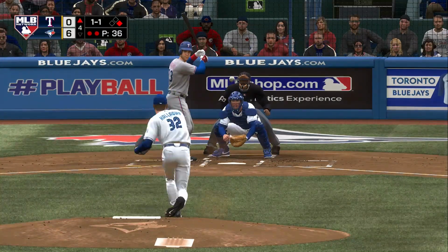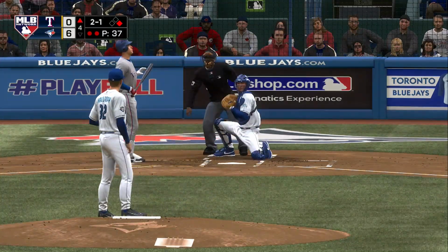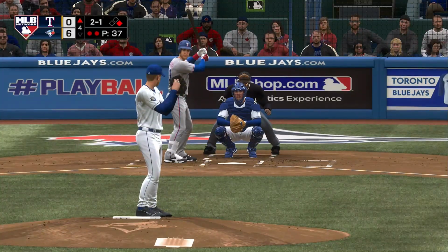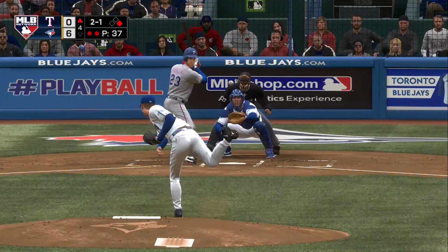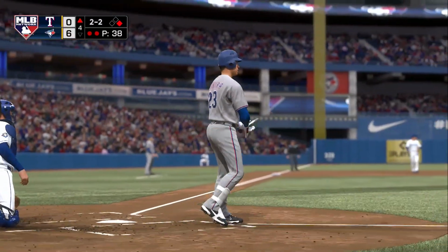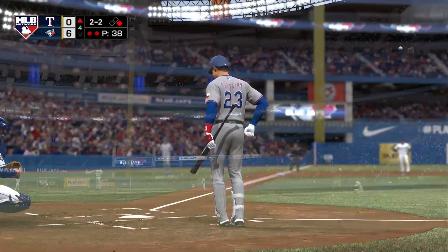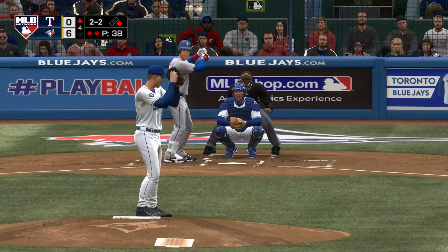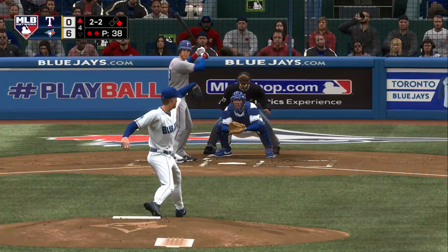From the belt, kicks and deals. Ball 2. Count is 2-1. Turned on that one and crushed it. Just pulled it a little foul. Ready on 2 balls and 2 strikes.